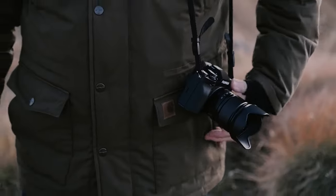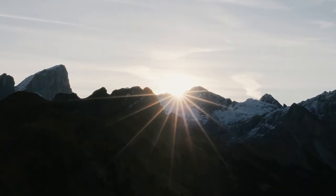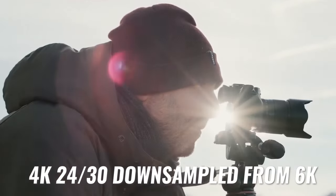It's truly impressive. And in electronic shutter mode, it shoots 20 frames per second and allows you to shoot up to 168 photos. But video is where the real magic happens, because the X-T5 actually gets used a lot by professional travel filmmakers. It shoots 4K up to 24 and 30 frames per second.